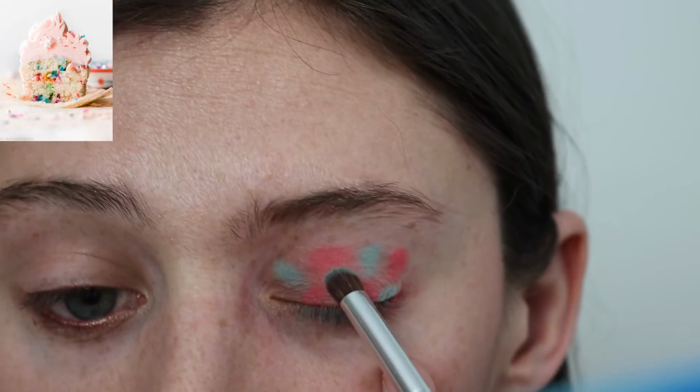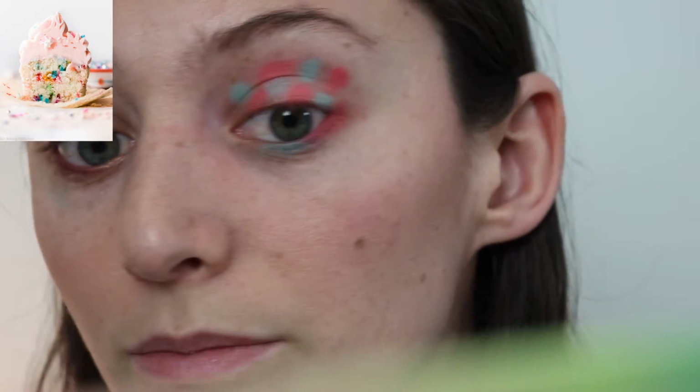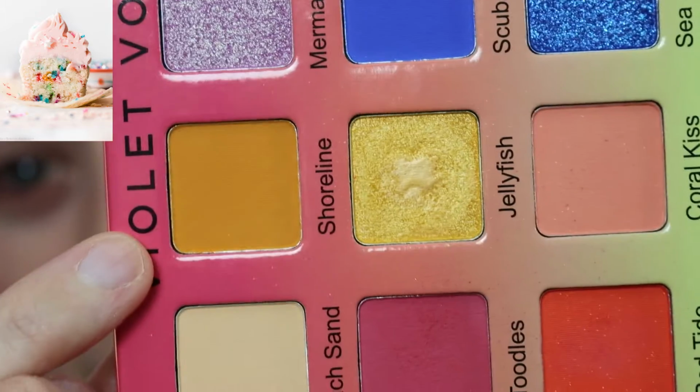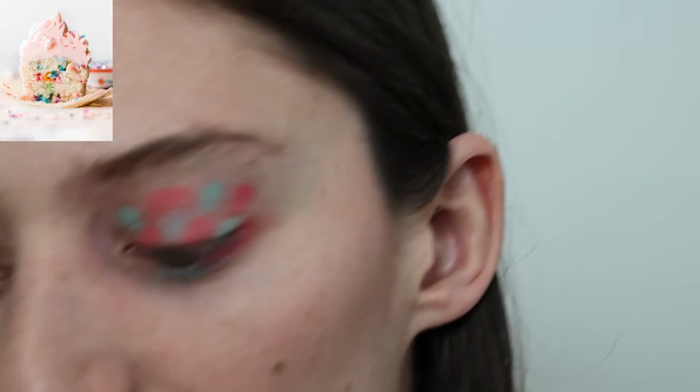I'm gonna put a blue right there as well. And now I'm going to do yellow. The yellow I'm going to be using is this one right here. It is almost like a yellow orange. This is Shoreline. Again in the Violet Boss palette.